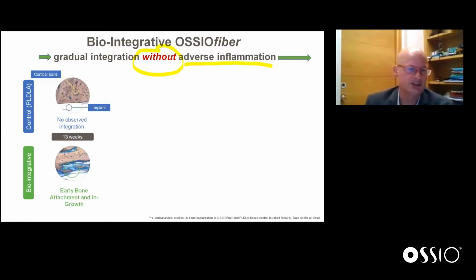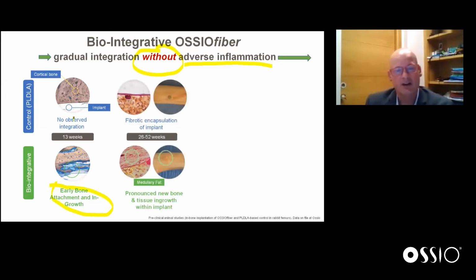So here we see implantation 13 weeks down the road. We see OSSIO down on the bottom here. We see nice early bone attachment and ingrowth, and we just don't see any observed integration at all at 13 weeks in the comparison product, which again is this composite of PLDLA. Okay, then at about between 6 months to 1 year out, we're starting to see pronounced new bone and tissue ingrowth with the OSSIOfiber integrative technology.